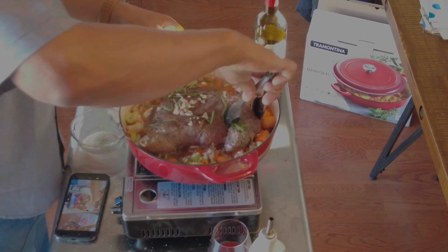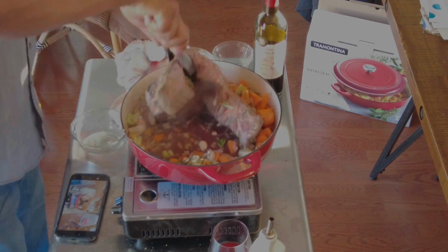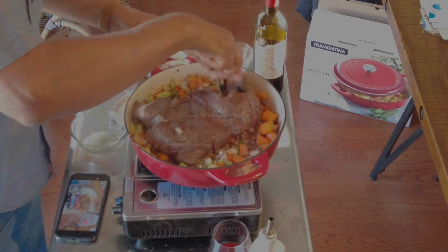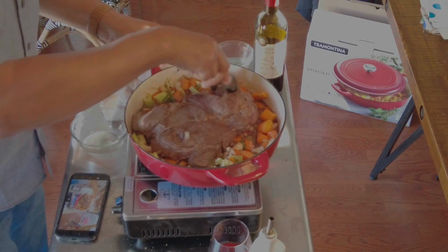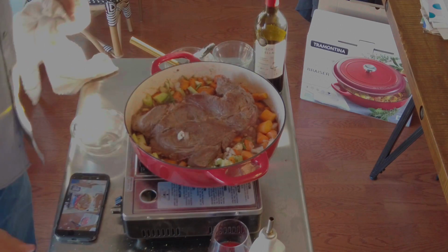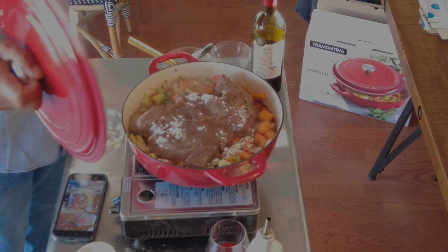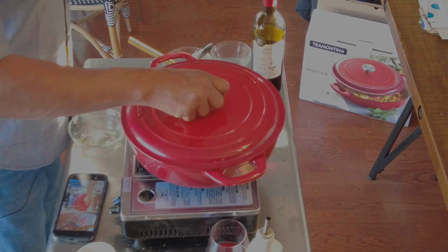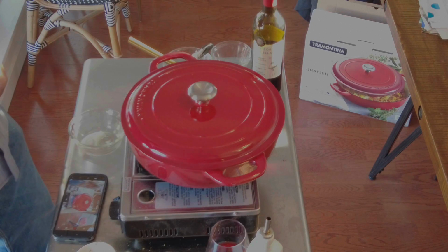Let's turn this over one more time, and then we're going to get the lid on, and we're going to place it in the oven and let the magic happen. Ooh, yeah. Look at that. Like I said, I have my oven at 300 degrees because it runs a little hotter than others. I'm going to add the lid to this. Let it cook for just a bit. I'm going to lower this flame. We're going to go to the oven.